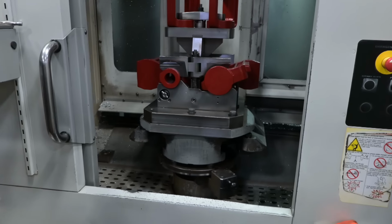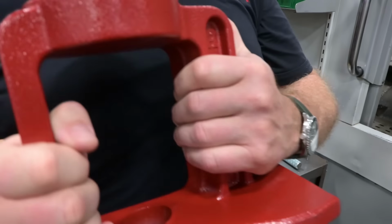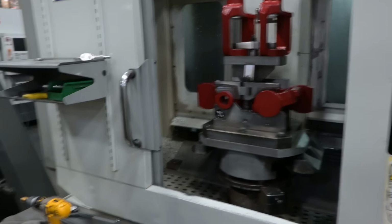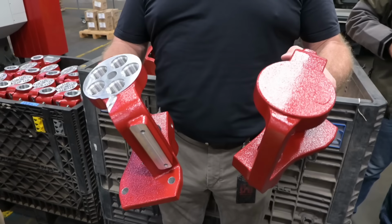We've mounted this part. Knock it out of your way. But when it's done, it's going to come out like yay.